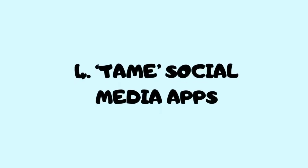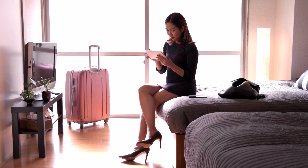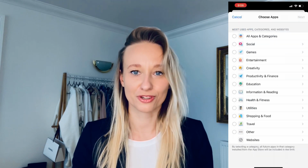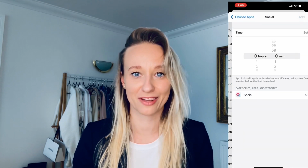Step number 4 is to tame social media apps. I certainly find value in social media, especially to connect with others, also to unwind and engage with useful and meaningful content. However, to maximize your productivity, I would encourage setting limits on certain social media apps. It's only recently I started using the phone's feature to set a time limit for apps like Instagram or Facebook or YouTube, and I have really found value in it as I try to change my behaviors.